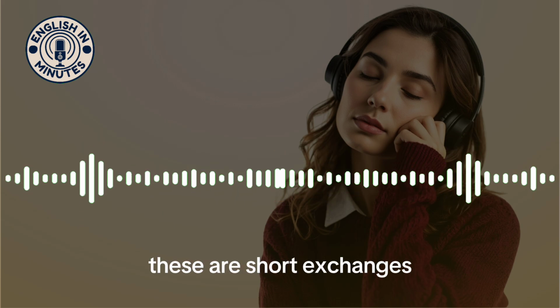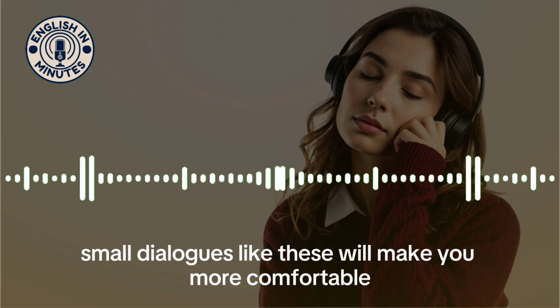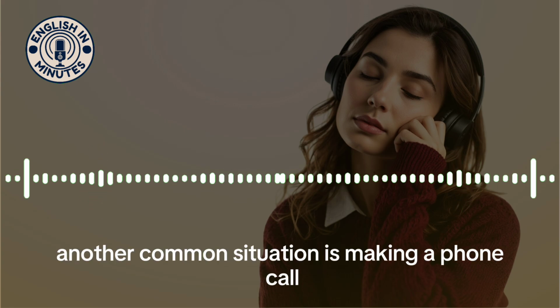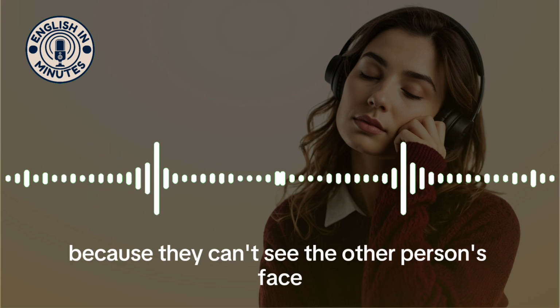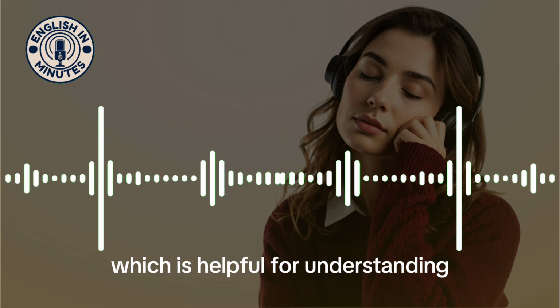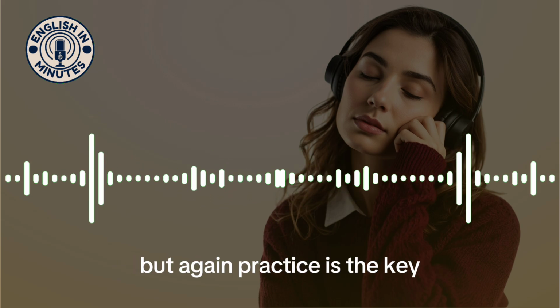These are short exchanges, but they are powerful. Practicing small dialogues like these will make you more comfortable and less nervous in real-life situations. Another common situation is making a phone call. Many learners feel nervous about speaking on the phone because they can't see the other person's face. This removes body language, which is helpful for understanding. But again, practice is the key.